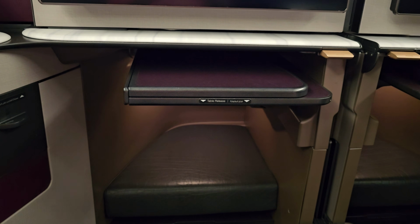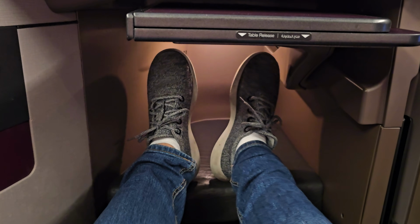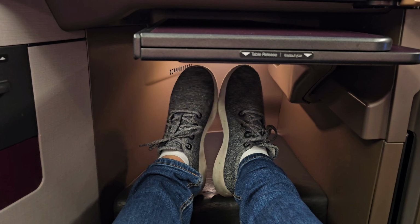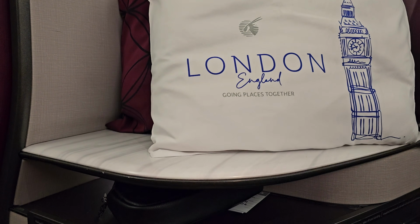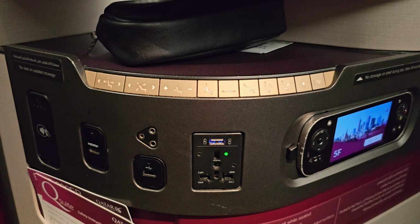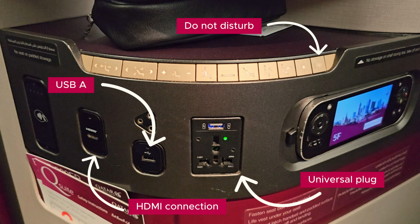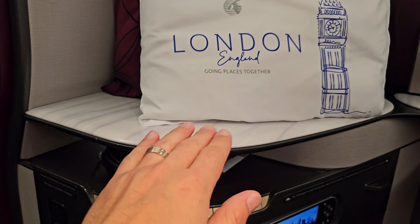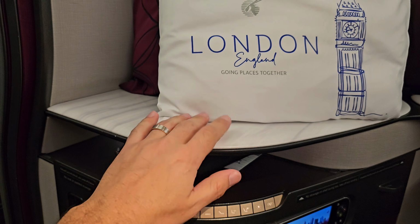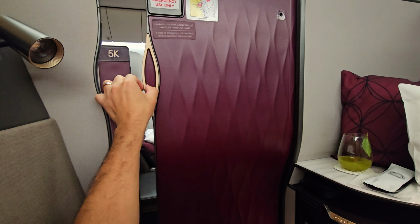The footwell does lose a tiny bit of space because of the seat in front, but it's still incredibly comfortable and won't stop you sleeping on your side. Being so modern, there are endless options for headphones, charging, and they even have a do not disturb button, should you wish the crew to leave you to rest. It may be plastic, but I love this marble-esque side table, and the best aspect of this product is the beautiful rose pink door.